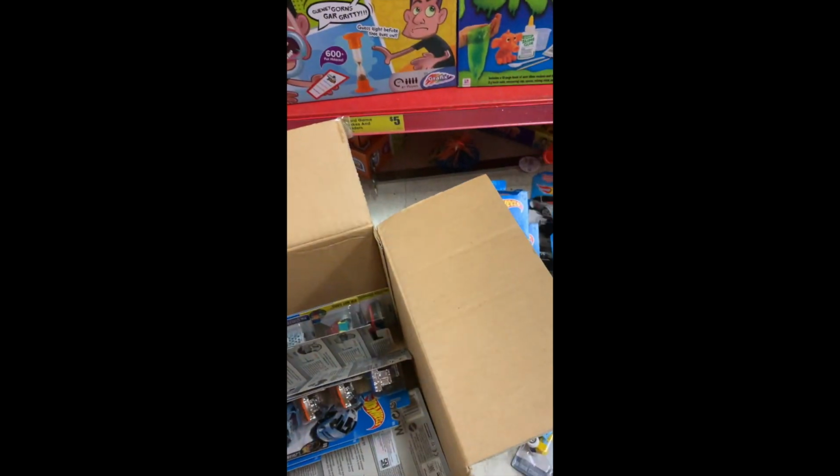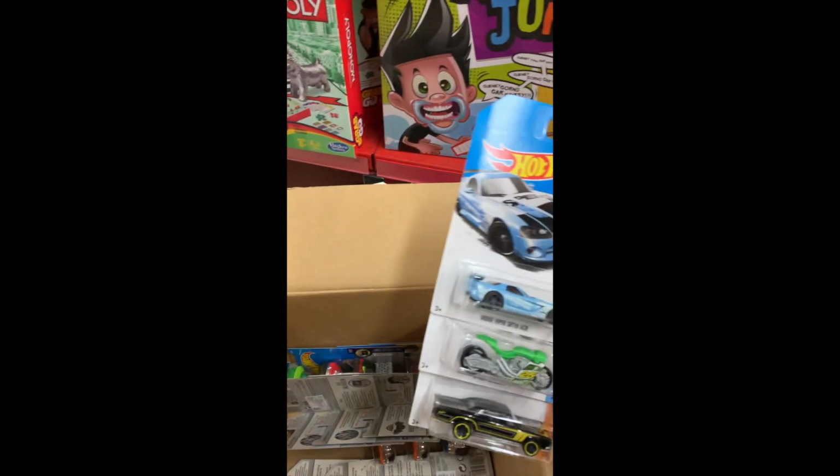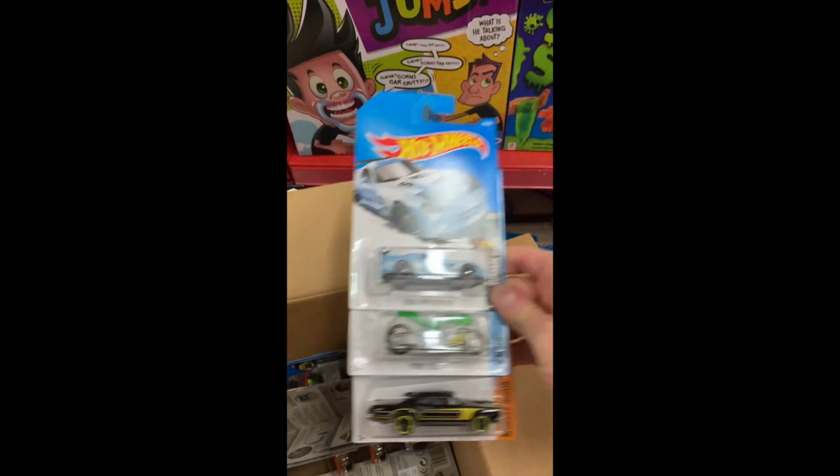There's another Tesla, another BMW. We took this one home from Muscle Mania. That's a pretty cool car. I didn't have that color. Getting to the bottom of the box now.